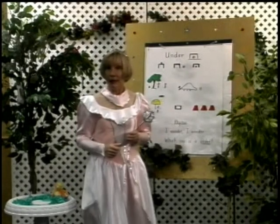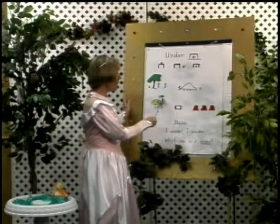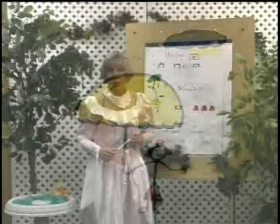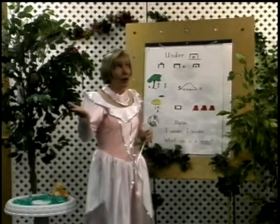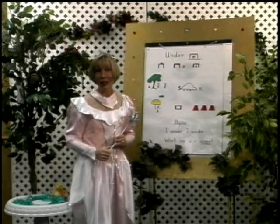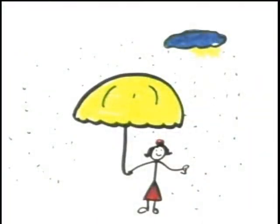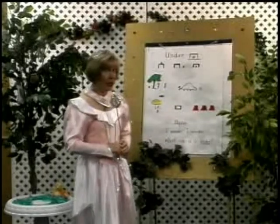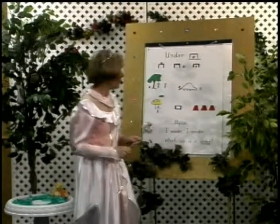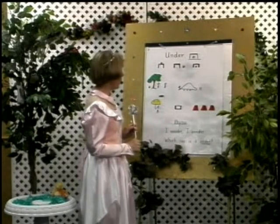As they were playing, it started to get dark. They looked up, and sure enough, the sun was going under the cloud. It was getting darker and darker, and pretty soon they felt the rain come. The little girl ran up to the porch and she got her umbrella. She put the umbrella up and stood under the umbrella like this. As long as she was under the umbrella, she didn't get wet. But if she stepped outside, sure enough, she would get wet.